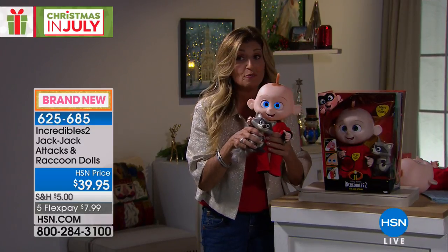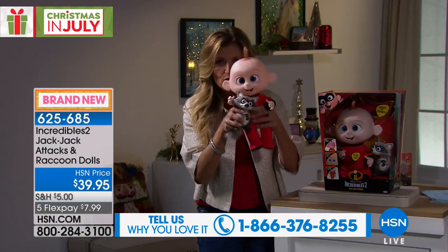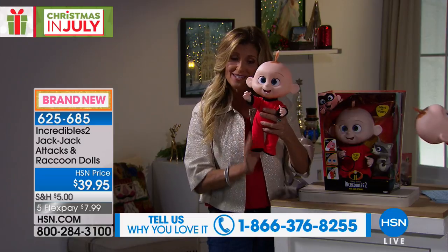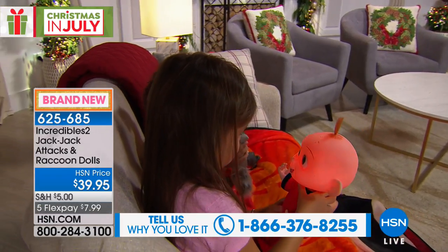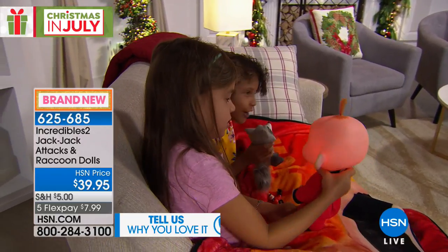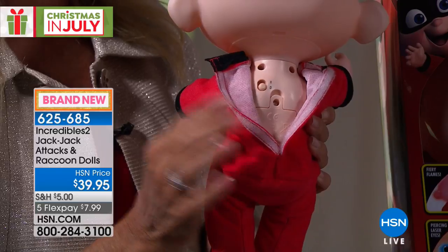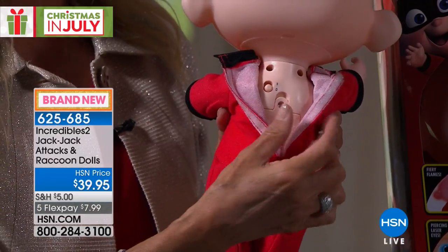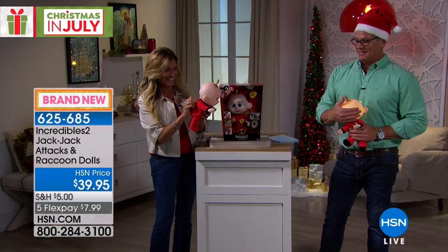The fun part of the movie is when they were wrestling around and going crazy. And now you guys can do that. You can wrestle around and go crazy. Also, Jack-Jack is in his iconic superhero onesie. If you turn around the back, it does open. It has a Velcro opening in the back, and Jack-Jack actually has an on-off switch. So no worries, Mom, Dad, Grandma, Grandpa. Yeah, if he gets a little annoying. If you're traveling and Jack-Jack needs to go night-night, that's okay. You can do that. Go night-night, Jack-Jack.